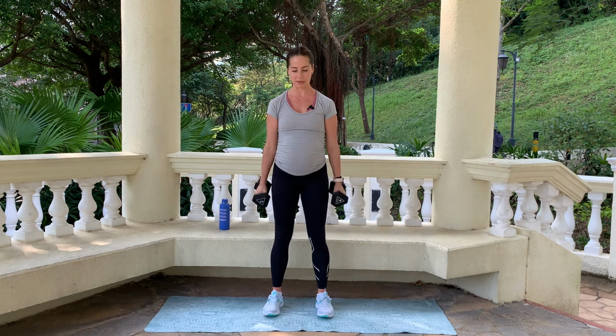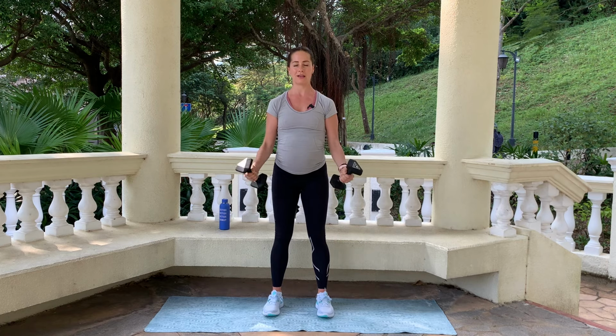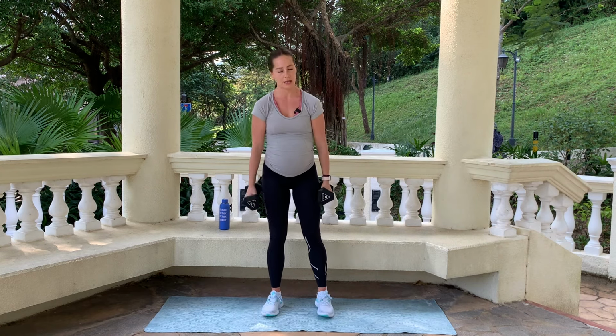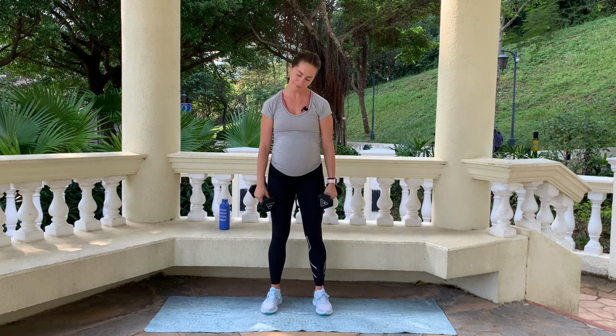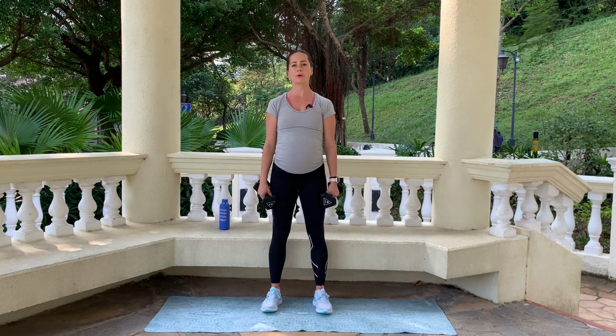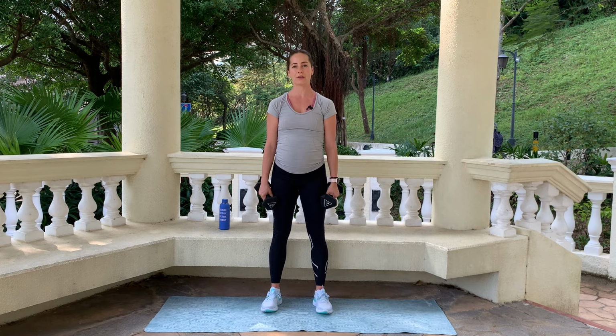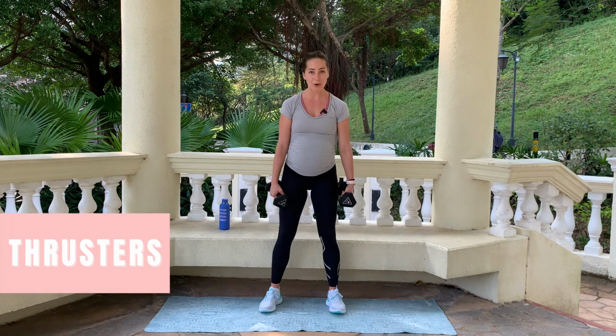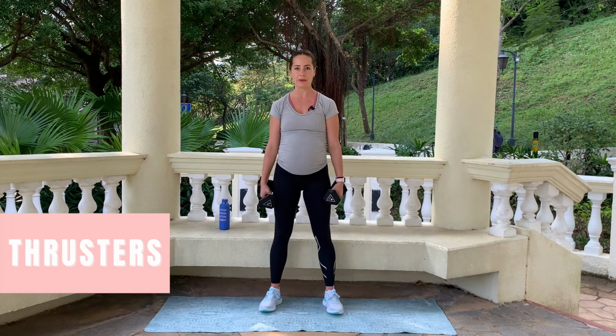Good, 10 seconds to go. Squeeze through your biceps. Keep your shoulders back and down. 3, 2, and 1. Good, rest. Take 20 seconds here. Bring the heart rate down a little bit. Nice long exhales. Exercise during pregnancy, so good for you and your baby, all right?